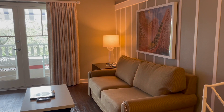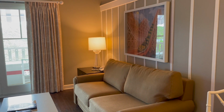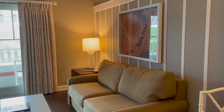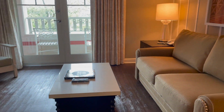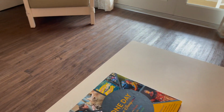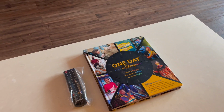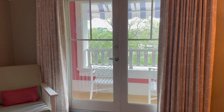Here is our main living room. Now this is going to pull out into a bed. So if you have the kids, you can just throw them out here and then you can keep the main room. And then you have a lovely little coffee table there. And then they do have the 1 Day at Disney book, which is so fun. I'm gonna look at that tonight. And then you have your balcony out there. We'll go out there in a second.